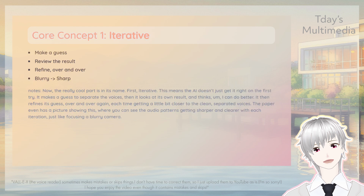First, iterative. This means the AI doesn't just get it right on the first try. It makes a guess to separate the voices. Then it looks at its own result and thinks, I can do better. It then refines its guess over and over again. Each time it gets a little bit closer to the clean, separated voices. The paper even has a picture showing this, where you can see the audio patterns getting sharper and clearer with each iteration, just like focusing a blurry camera.